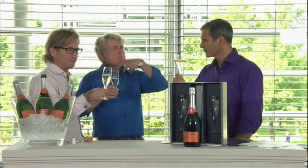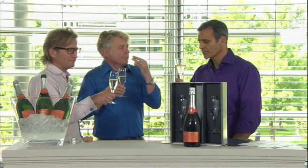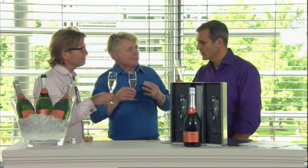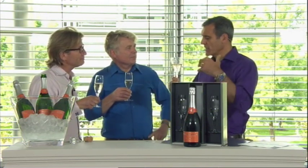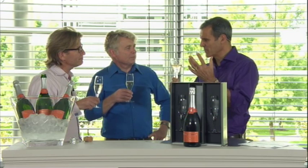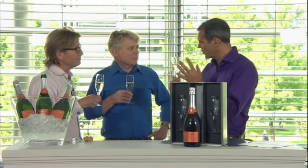It's got a lovely mouthfeel, hasn't it? It just rolls around your mouth. There's a little bit of oak in this wine, and that really enhances the mouthfeel. And you've got those very, very soft bubbles just tinkling on your tongue. That is perfect. Now, like an awful lot of sparkling wines, they can be a little bit bland. A lot of wines can be just fizz. But this has got flavour. This has got a really complex flavour. Absolutely.